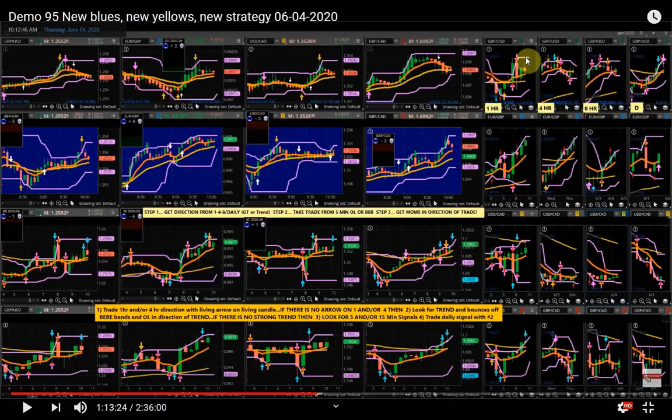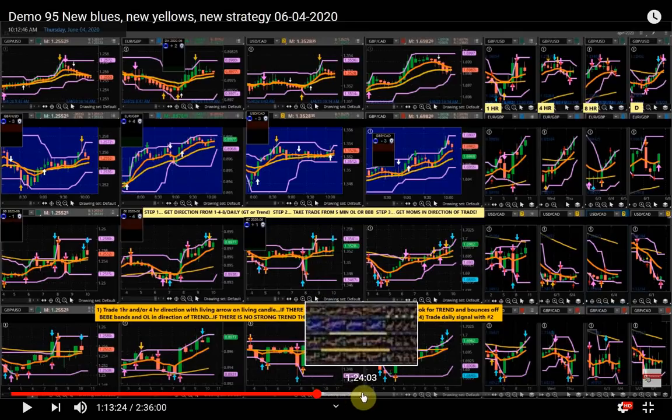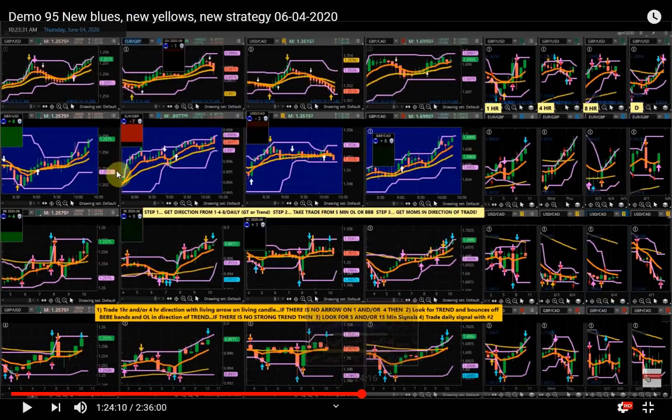If it goes through that wall, the next wall is this wall, because it's already bounced down. So the next wall is this wall. The chances are it'll break that 4-hour BB band. And then you look for the next wall. Okay, it's gone through that wall. Where's the next wall? You look on the 8-hour chart. The next wall is the 8-hour BB band. Alright, so let's have a look anyway. Bang! Look at that.